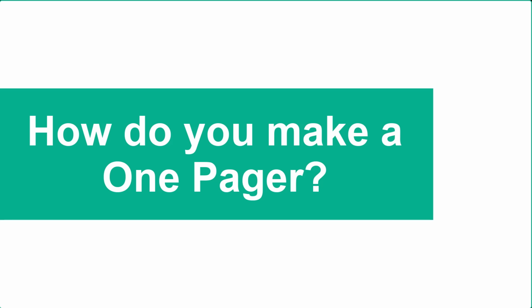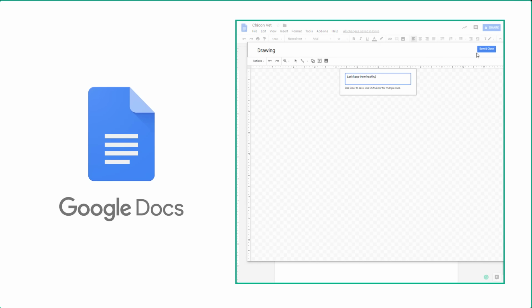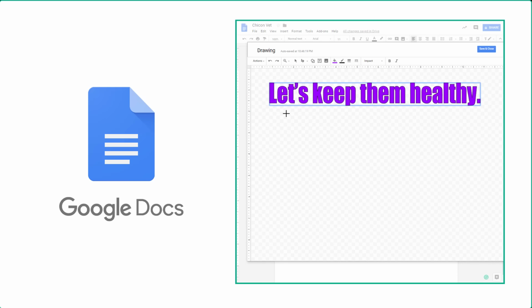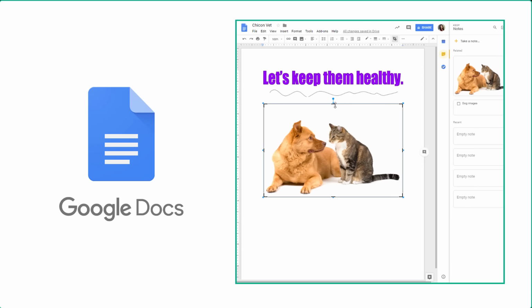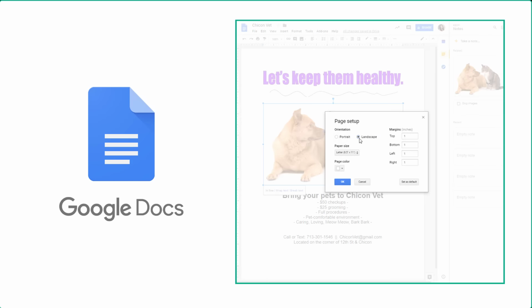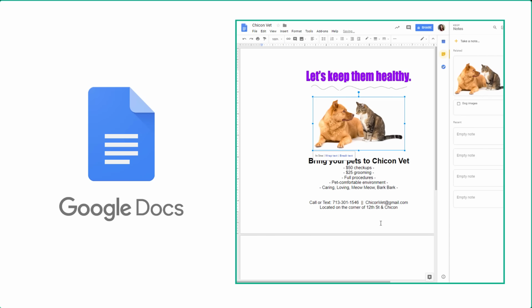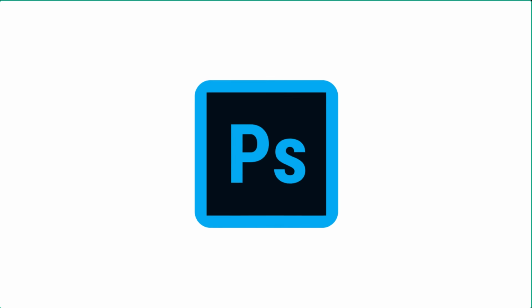Well, my favorite for making one-pagers for clients is Google Docs. And the reason is you can add Google Drawings inside of it. You can just move things around real WYSIWYG-like. What you see is what you get. Just drag stuff around and that's how it looks. You can make it portrait or landscape, and you could share it with other people. And the cool part is you could just make a copy and make a different one-pager out of the same one-pager.